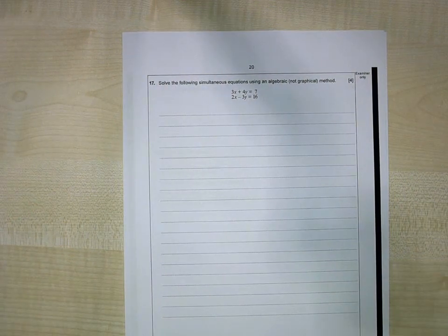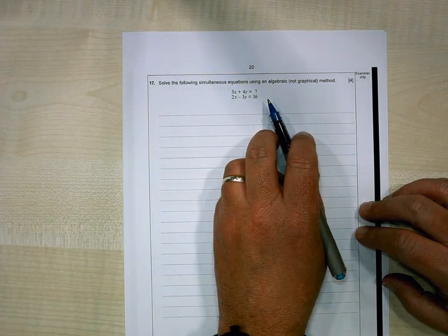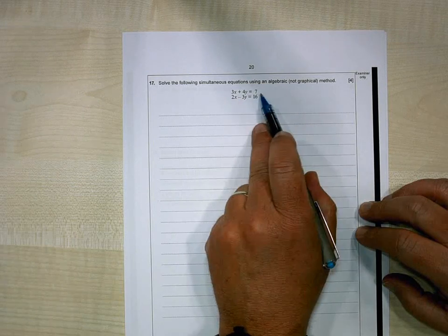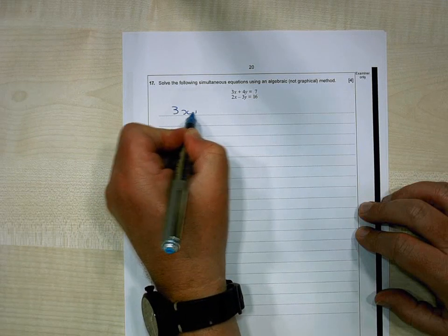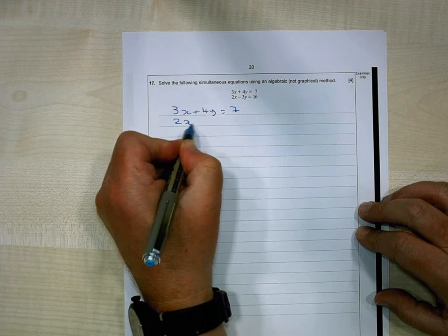Okay, something else we haven't done? Simultaneous equations. All the equations we've solved up until now have had one unknown letter, usually x. These ones have got 2. And what we have to do in algebra is we can only deal with one at a time. So I'll write these out to create a bit more space.